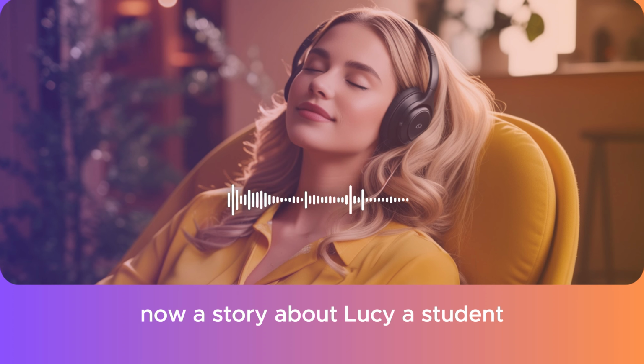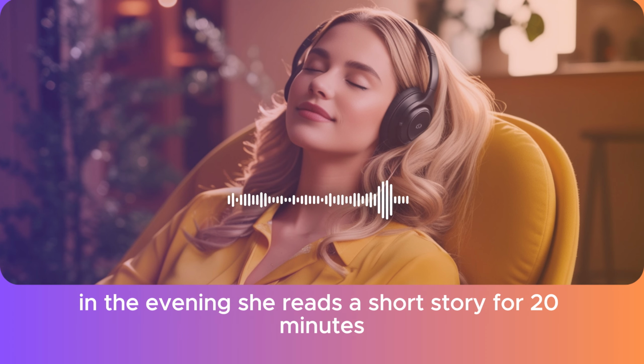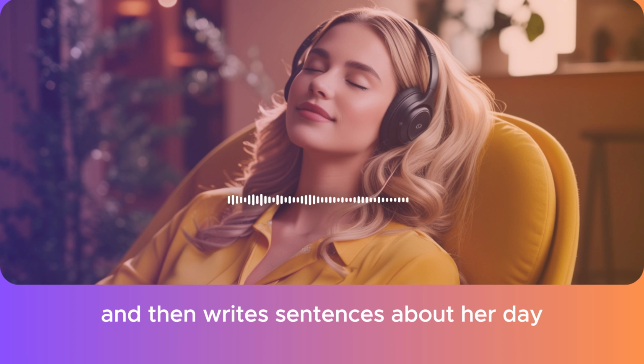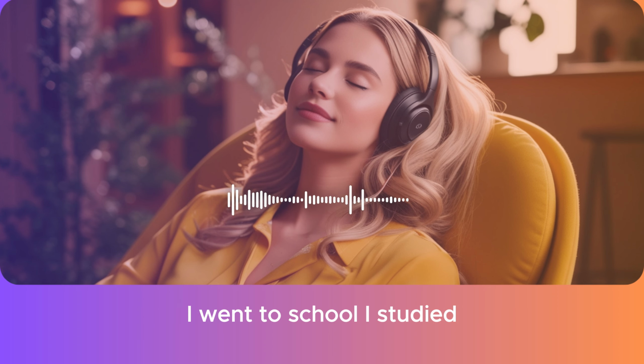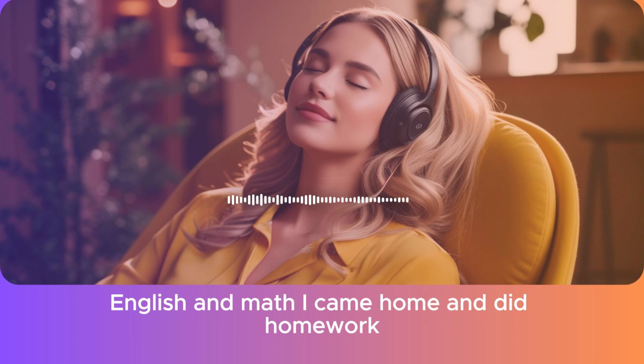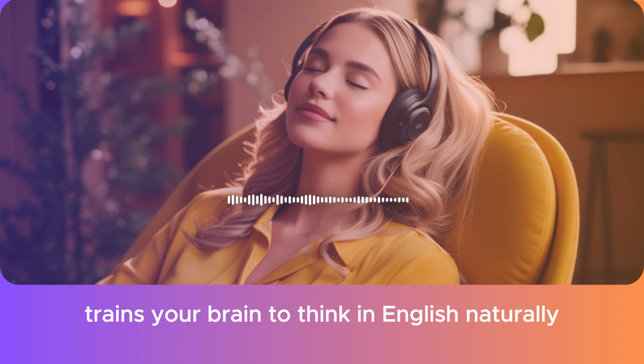Now, a story about Lucy, a student. Lucy studies English at home in the evening. She reads a short story for 20 minutes and then writes sentences about her day. I woke up at 7 a.m. I ate breakfast. I went to school. I studied English and math. I came home and did homework. Writing simple sentences every day trains your brain to think in English naturally.